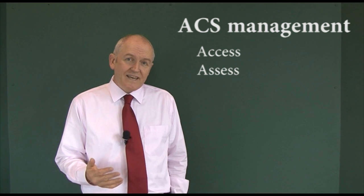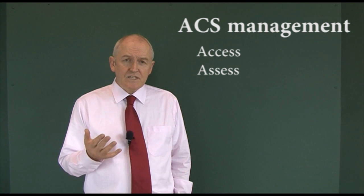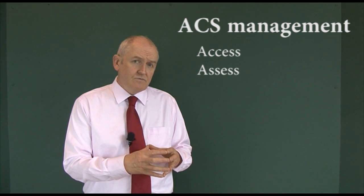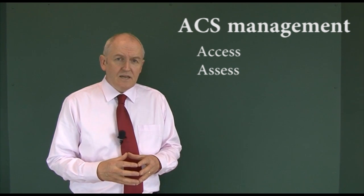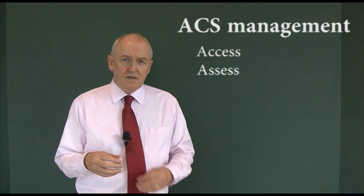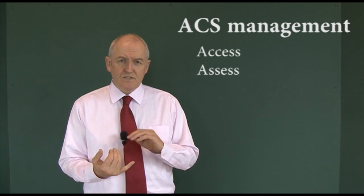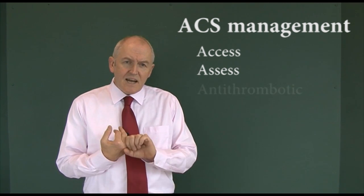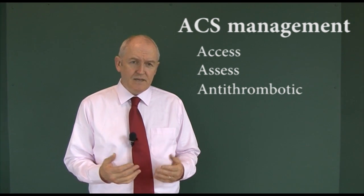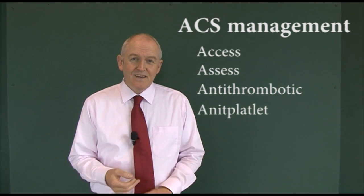But in most STEMIs you will get exactly what it says, ST elevation myocardial infarction. And that's very important to know about, because all of these patients are going to need the basic treatment for acute coronary syndrome. But if there's a STEMI, they're going to need PCI, or they're going to need intravenous thrombolytic therapy as an emergency measure. So first one is access, next one is assess. The next one is antithrombotic therapy. We want to reduce the thrombosis getting any bigger. So A can be for antithrombotic, A can also be for antiplatelet. And that's the first thing we do.